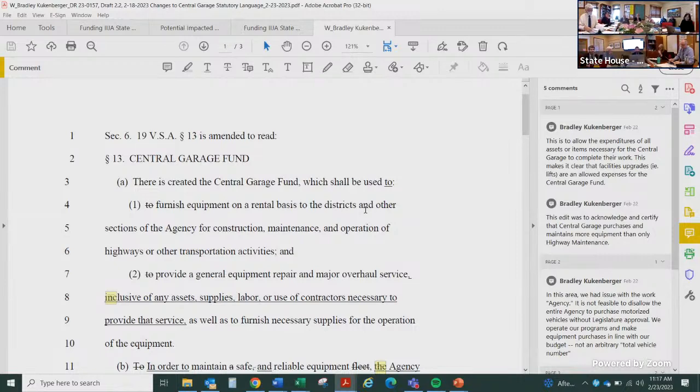I'm happy to run through the language changes. I sent a document that's on the committee website that is a PDF that has some comments on it.